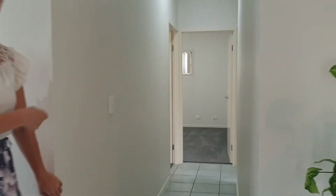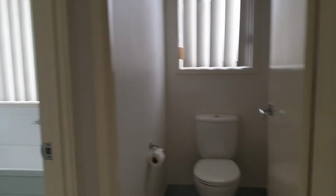With great street appeal, you will find four bedrooms, all with built-in robes, fans, and air conditioning in the combined lounge, dining, and living areas. At the front of the home, you will see a double lock-up garage, dishwasher also included in the kitchen, large covered entertainment area, and the property is fully fenced.